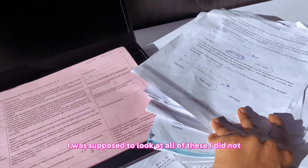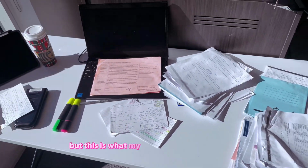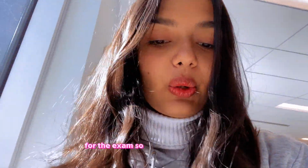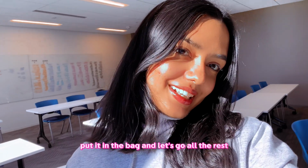I did not. I have no idea how it's gonna go, but this is what my table looks like right now, and I need to grab all of this and go to my exam center for the exam. So let's grab everything, put it in the bag, and let's go. All the best, Tristy.